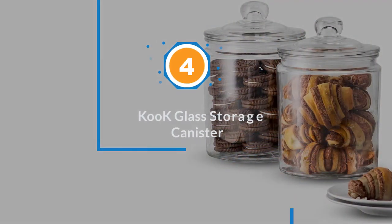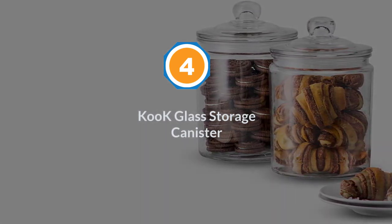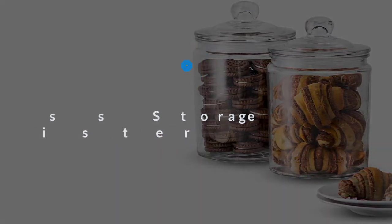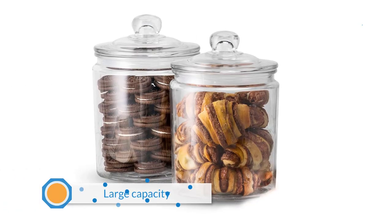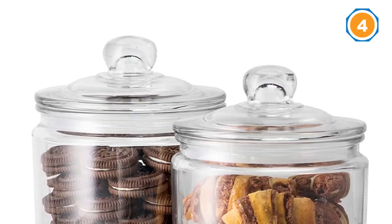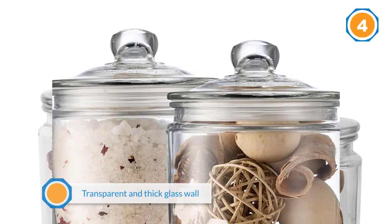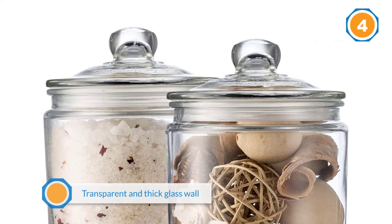Number 4. Cook Glass Storage Canister. The Cook Glass Storage Canister is a classic glass jar, stylish, convenient, and perfect for all kinds of baked goods, cookies, and treats. This is a set of two glass cookie jars, which you can use for storing different treats or even flour and sugar.